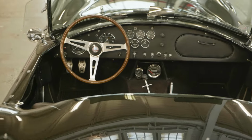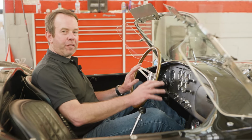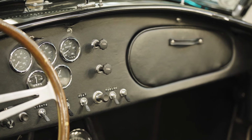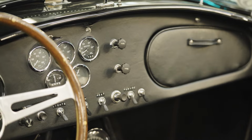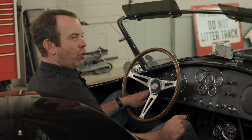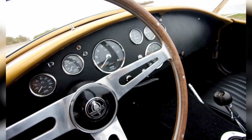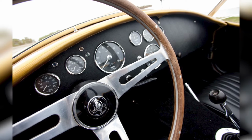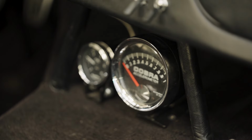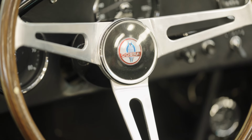On the inside of an original big block street car, you'll notice another difference that differentiates them from most of the replicas and continuation cars: the dashboard. An original Street Cobra dashboard has this configuration. It has a glove box. The tachometer is over your left knee. The speedometer is here. The competition cars had an entirely different layout of the gauges, and they also had no glove box. So this street car dashboard, of course, is unique to the street cars. Also on the inside, there's the 16-inch Cobra steering wheel.